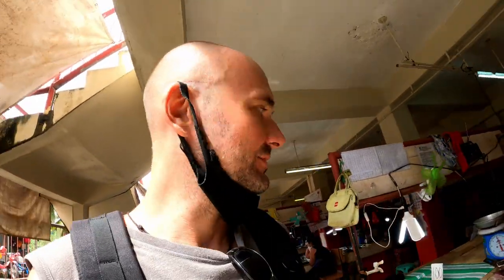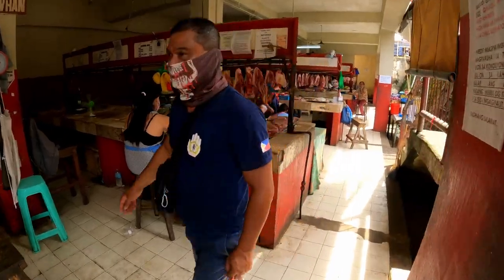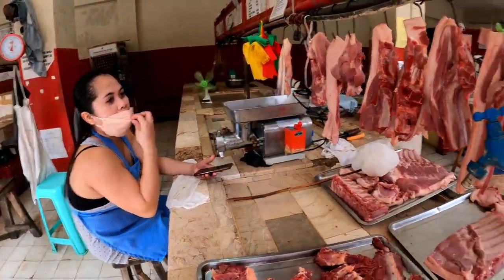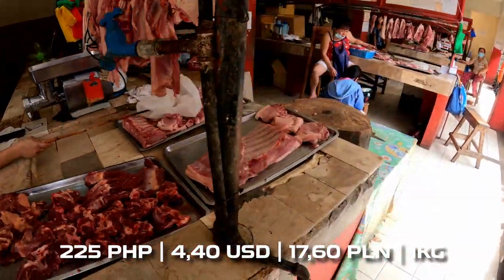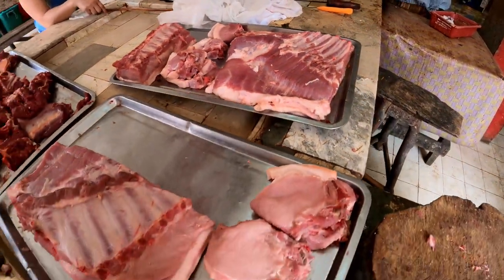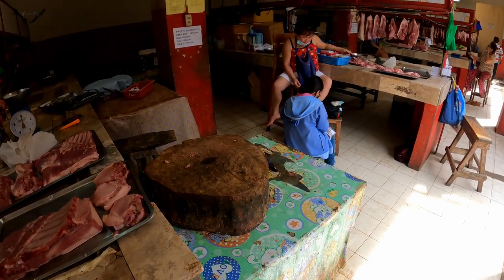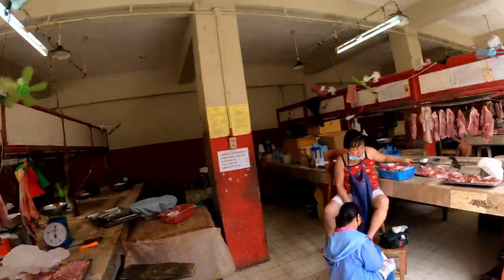But let's check the meat. Baboy. Pila sa baboy? $2.25. Doesn't matter what. Pork belly. Some chop chops. But there is a grinder, huh? We can grind it. Same, 220? 225? 225, eh?